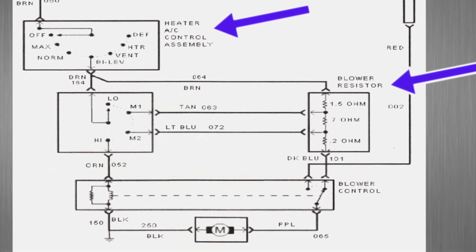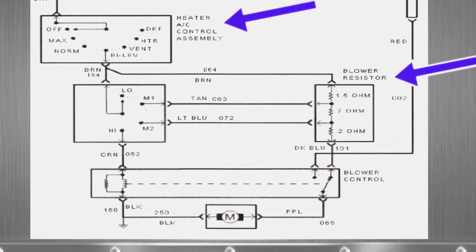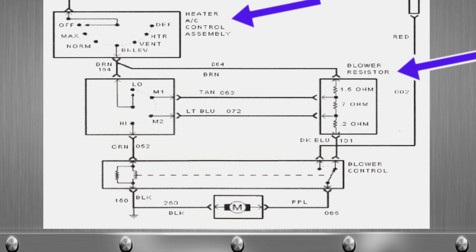That's cool because you can look at that resistor for a second. You can see it steps down. Each resistance is going to grow and the voltage is going to drop. So if we're going in low, we're going through the top, all the way down, we're going to have a little bit of voltage. If we're coming down directly by high, we're going to have all the voltage. I'll demonstrate it for you. Then you come down from that and you'll see the blower control down there and the motor. That's exactly what's going to happen. Here it is in action.